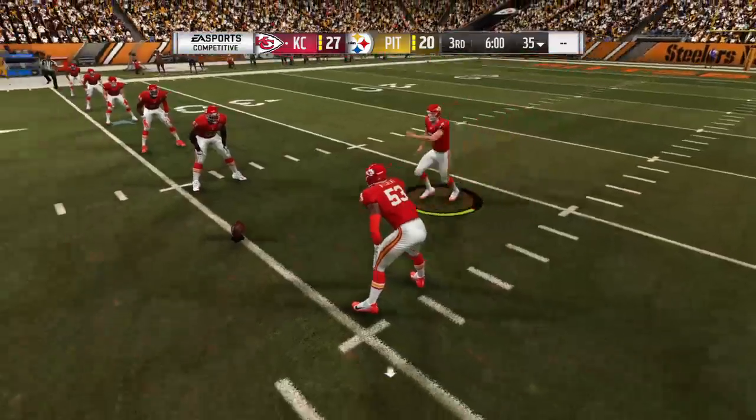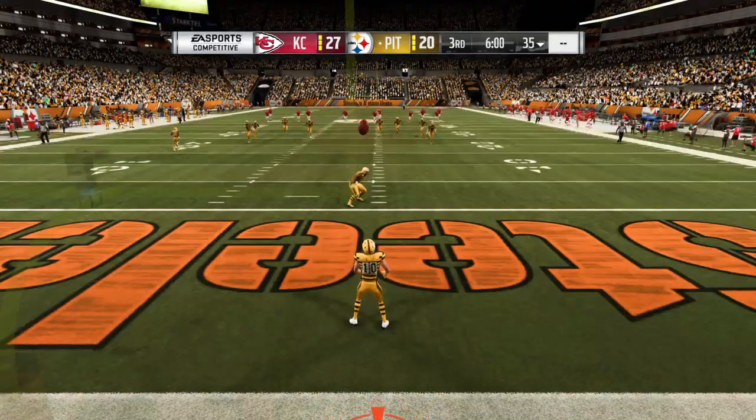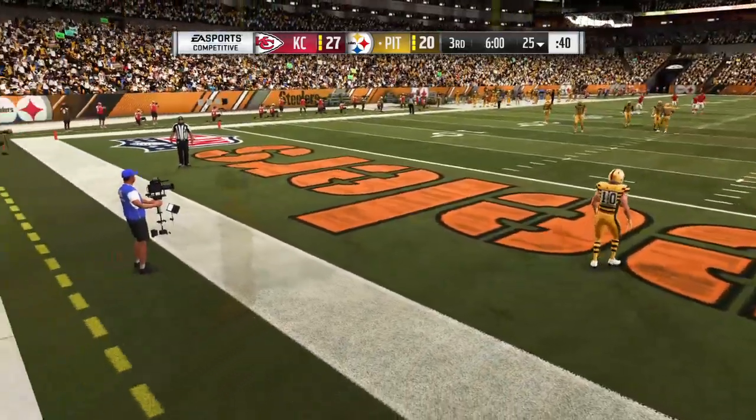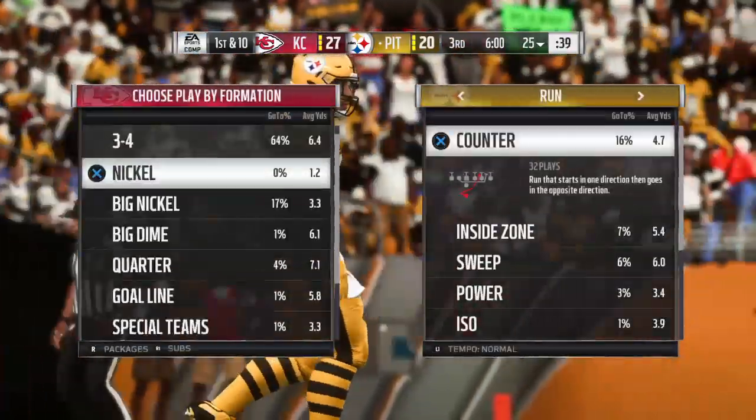So we've reached halftime in a wild first half. We'll take a minute to catch our breath. And they will not get a chance to return this one, as it's through the end zone for a touchback.